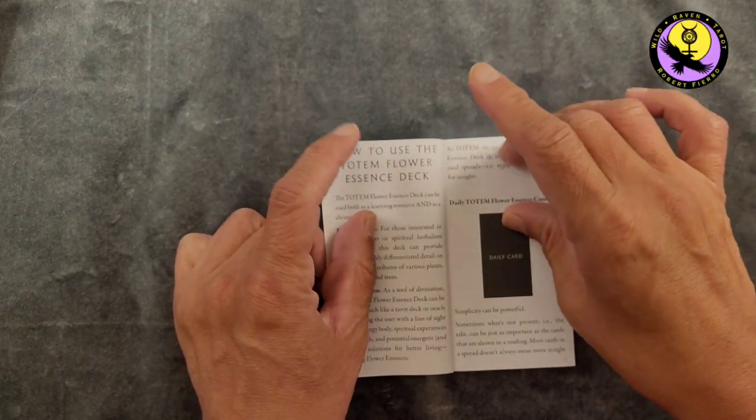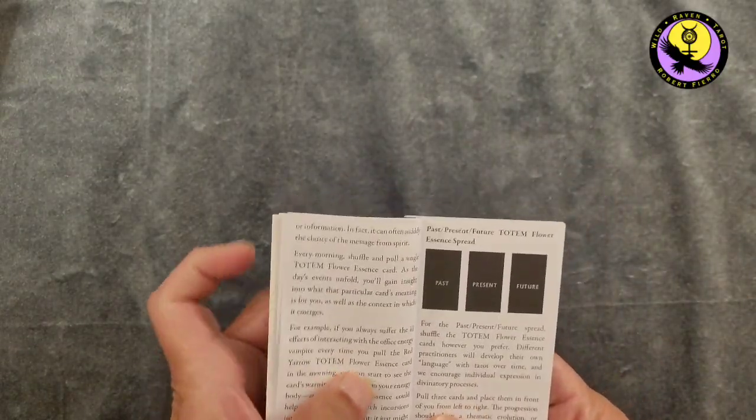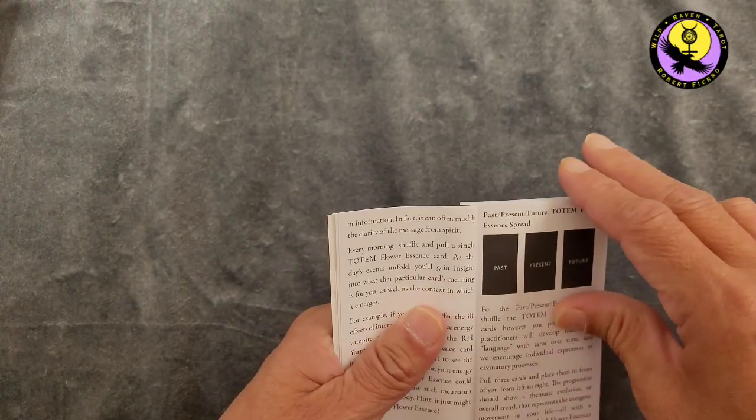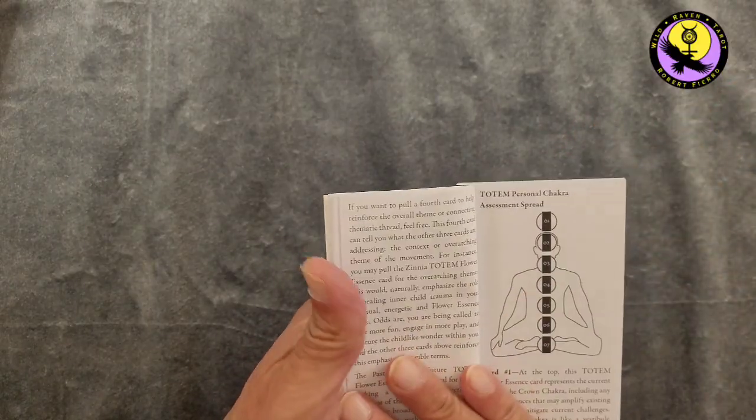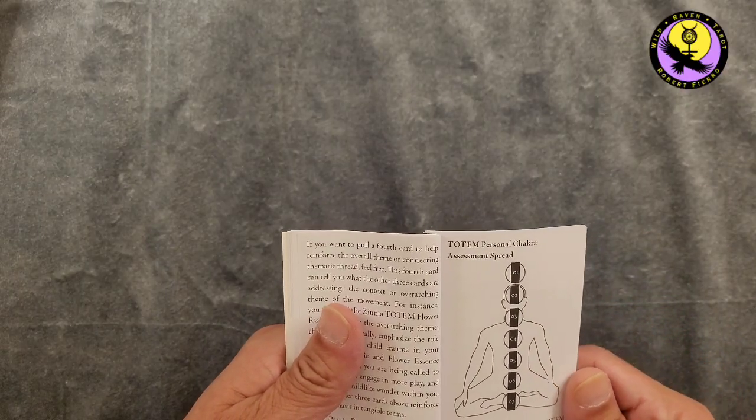You can do your single daily draw. Let's see what we got. The past, present, future. One of my favorites. A chakra spread.